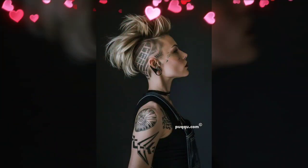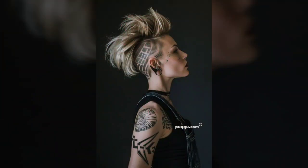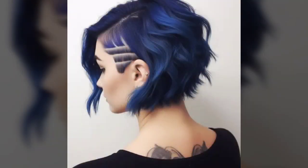So attractive collection of messy hairstyles, and very stylish ideas of messy hairstyle in different haircut. Trendy ideas of spiky hairstyle, beautiful spike with undercut. And also stylish and trendy collection of haircut.